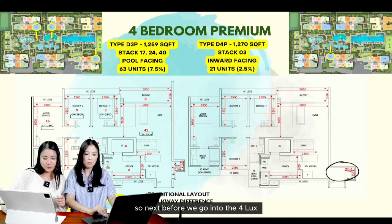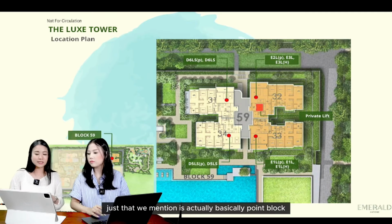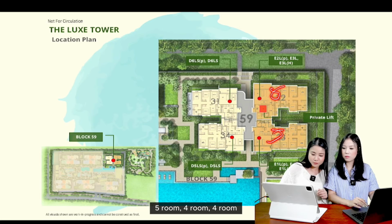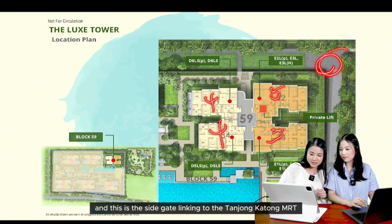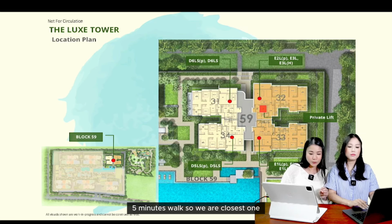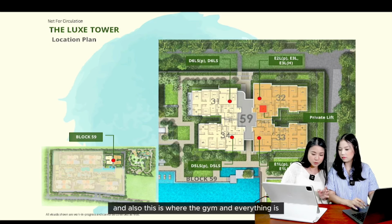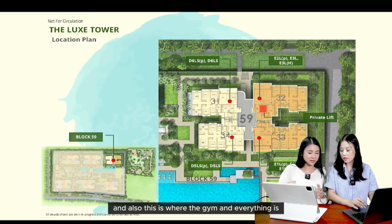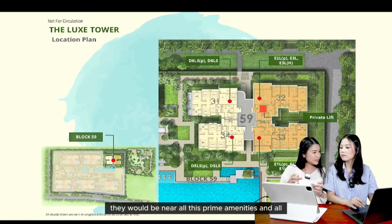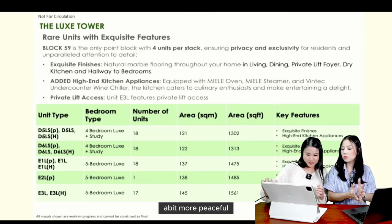Yep. So next, before we go into the 4 Lux, let's just recap again what is the Lux Tower. Just now we mentioned it is actually basically this block, 4 units. 4 units: 5 room, 5 room, 4 room, 4 room, and this is the side gate linking to the Tanjong Katong MRT. 5 minutes walk. So we are the closest one, and we are very close to the future park area, and also this is where the gym and everything is, a game room and all. So that's why usually Lux Tower will be near all these prime amenities. A bit more peaceful. Okay, yes.